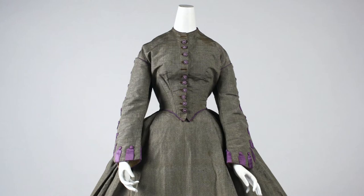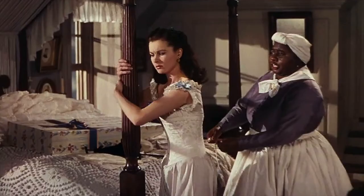Bodices were tight-fitting and worn over corsets. Let me just say right here and now, corsets were not prisons forced upon women by men. While some women did tight lace, most did not. And while it seems counterintuitive, a corset will often be more comfortable than simply wearing heavy layers of clothing all day. It's a supportive garment in more than one way.